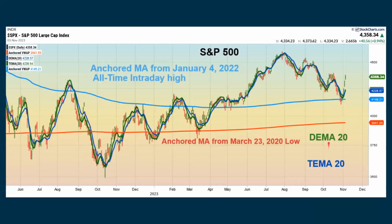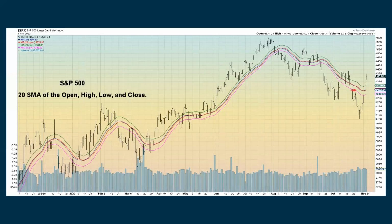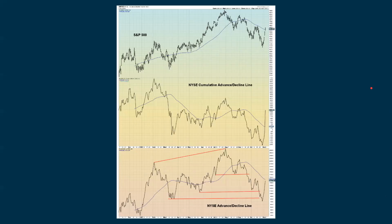And we're coming back up with our 20-period double and triple exponential moving averages, and both the green line and blue line are starting to turn back up. Shorter term, we are turning positive. And we closed above this mini rainbow when we look at the 20-period moving average of the high, open, high, low, and close. And the longer we stay up here, the more this little rainbow will begin to turn up.